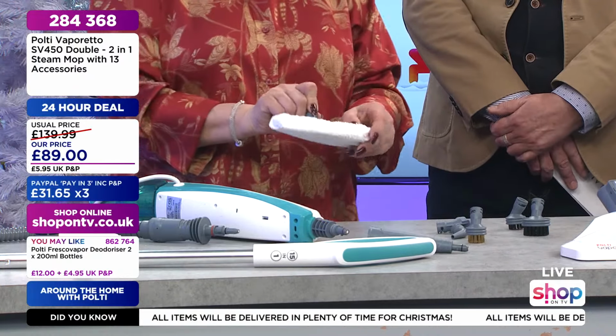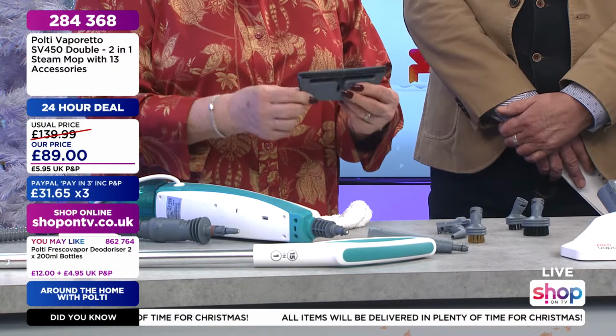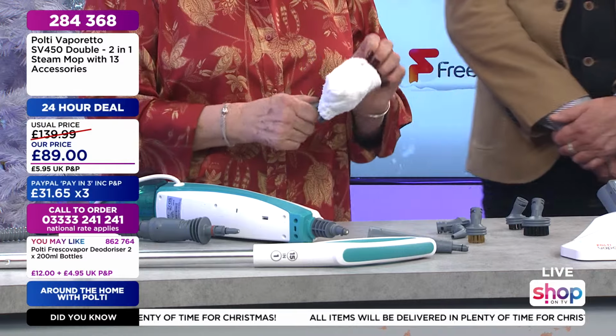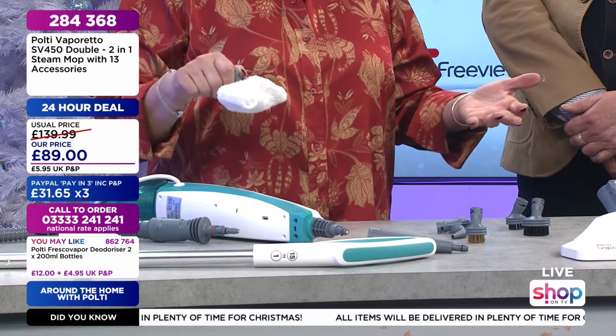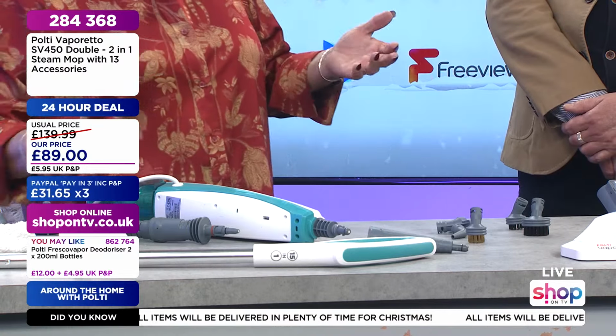It also comes with a socket. You've also got this one. Now this is also your window squeegee, because you've got a rubber squeegee on there. You put your socket on and now you can do worktops. You can clean and do the upholstery, mattresses, all that sort of area.